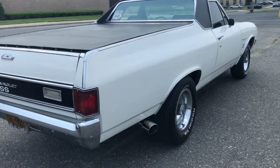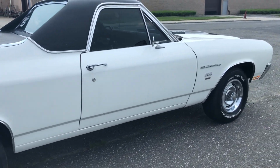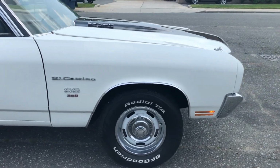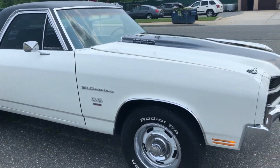Rally wheels. Full wheel disc brakes. Factory air conditioning. Power steering. Power brakes. And yes, four-wheel disc. Just a really, really nice El Camino here. Check us out.